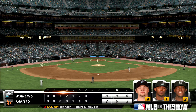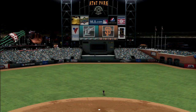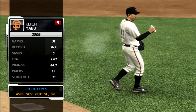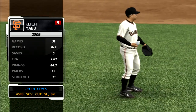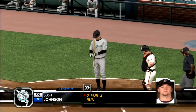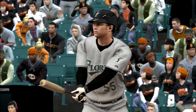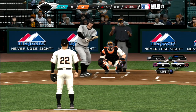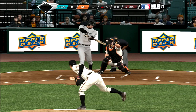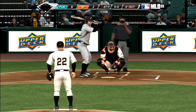We'll look ahead to inning number 8 now. The Marlins on top 8-2. Pitching change for you here as we'll see the Japanese import Keiichi Yabu make an appearance. Josh Johnson will dig in, 0 for 2 thus far. First pitch fastball swung on and missed 0-1. And this is the 5th pitcher they've used in the ball game, so that bullpen's getting awfully lonely down there.